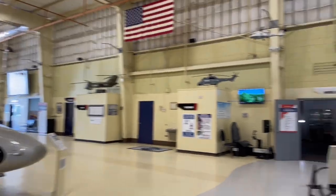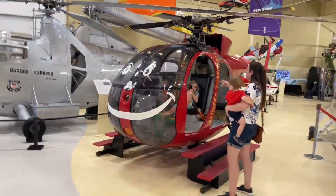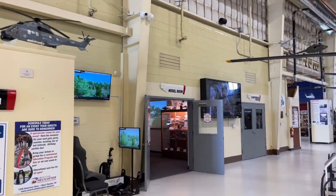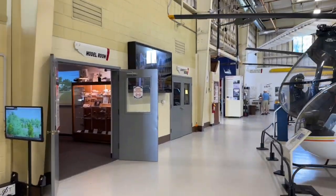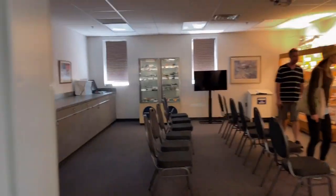So here in Westchester, Pennsylvania, if you're ever out here, you definitely gotta come check out the American Helicopter Museum and Education Center. It is really, really neat out here. All the different helicopters. Again, look at these, some of which you can go in. This one has a face on it as well. There's a snack bar. Oh, there's a model room. We haven't even gone to the model room yet. There's different models of helicopters in here.